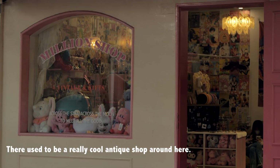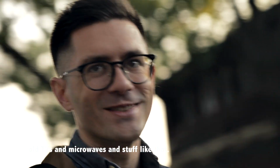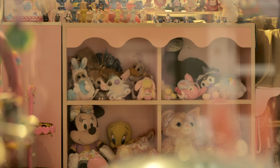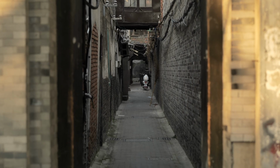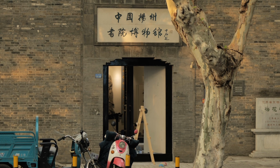There used to be like a really cool antique shop around here. The guy would sell just like random crap, like old TVs and microwaves and stuff like that. That's cool. But then next to it, I think this place was the dog meat store. The dog meat store. Yep, it had just the sign that said dog meat on the outside. Well, now it's very different. Very, very different. Now it's the paint the brony store. Used to be a Qing Dynasty bank. Oh. Yeah, about 200, 250, 300 years ago.